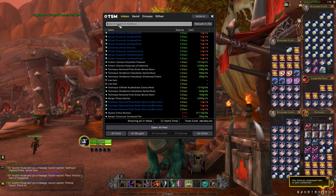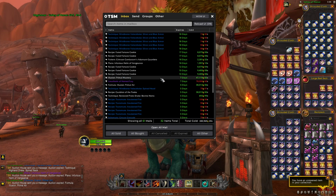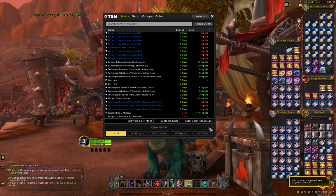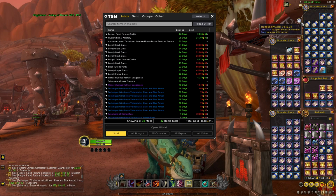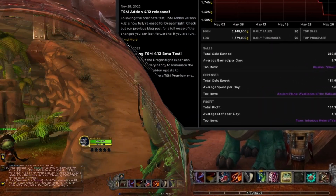I have some of the illusions, primal mastery again. And then next to that, I just have a few other recipes and plans. For instance, the fated fortune cookies again, one of the cauldron of the puka, and that's pretty much it. So let me take that. And as you can imagine, I actually spent a lot of gold in order to flip all these different items in the first place. So I'm not going to make that much profit, and it's only 131.